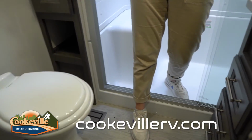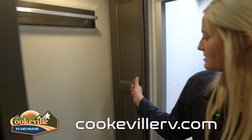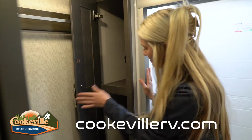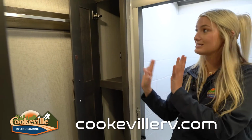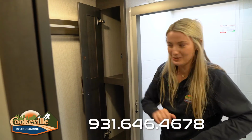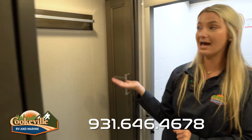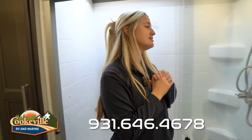Over on my right-hand side, we have our step to flush toilet, and we have some storage. This, if I can get it, opens up, and you do have 2 shelves in there. You can stack up a bunch of towels in there, a robe, or if you want to put your pajamas in there so you can get into your pajamas after you get all nice and clean in the shower. Right over here, we also do have a hanging bar for a towel, and behind me is your shower.